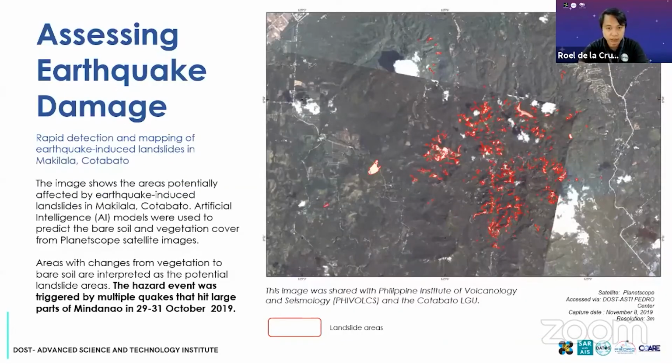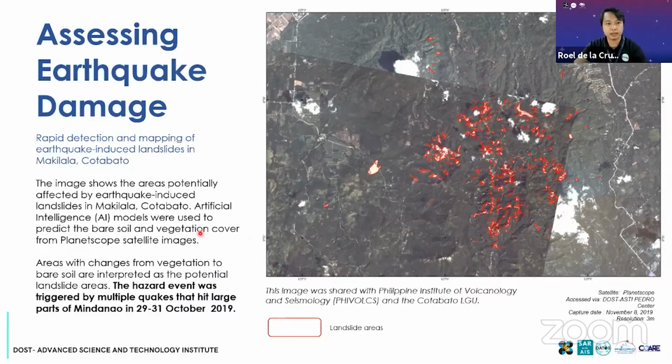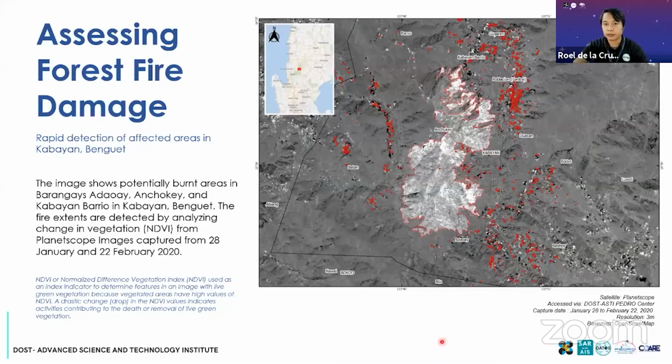Using the land cover AI models, as discussed earlier, we can use it in assessing earthquake damage. So this one, we just delineated the land cover of the site. If you remember the series of earthquakes in Mindanao a few years back, I think 2019, we identified those previously vegetated areas that suddenly became bare soil as potential landslide areas. So we can do this in minutes compared to days, weeks, or maybe years in manually surveying location extents of these landslides. But using space technology and artificial intelligence, we can do that in minutes. We can also apply the same in assessing extent of forest fires.